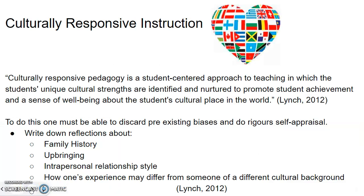So first of all, let's talk about what is culturally responsive instruction. A quote that I found says that culturally responsive pedagogy is a student-centered approach to teaching in which the student's unique cultural strengths are identified and nurtured to promote student achievement and a sense of well-being about the student's cultural place in the world. To do this, one must be able to discard pre-existing biases and do some rigorous self-appraisal.